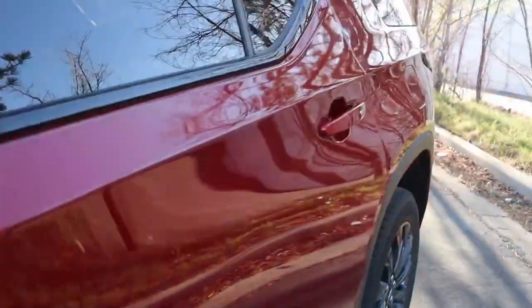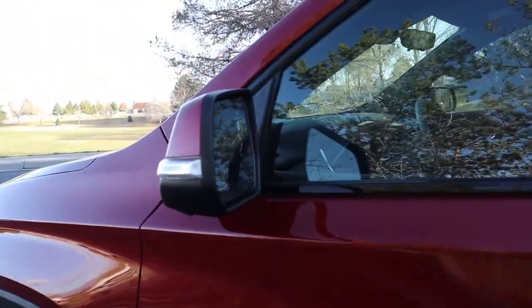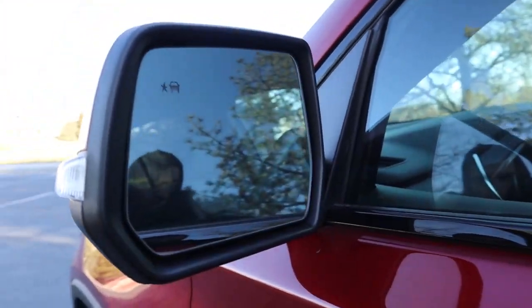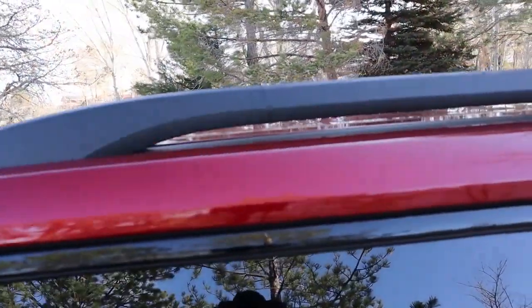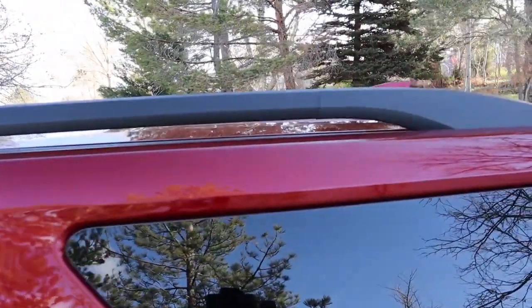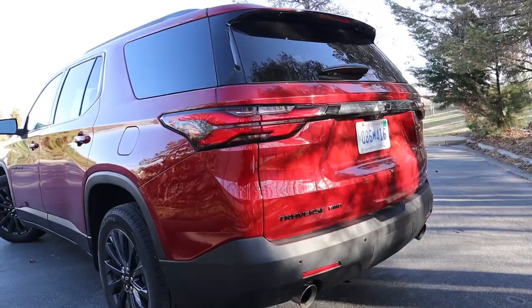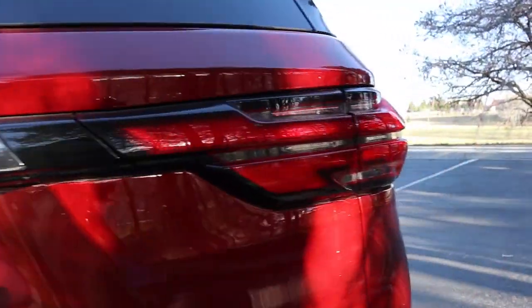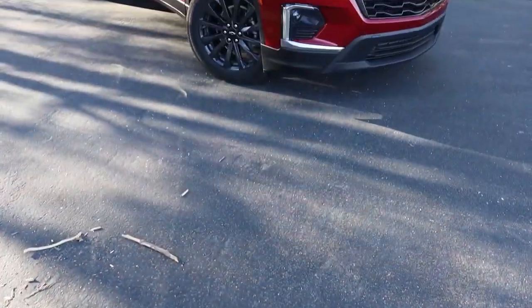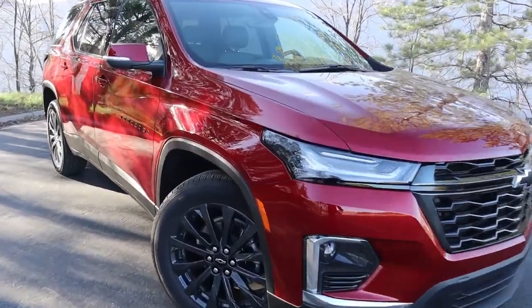No major changes on the side of the vehicle except for heated power folding exterior mirrors standard on this RS trim, Premier, and High Country models, and several different wheel designs. The roof rails have also been slightly modified from the pre-facelifted version. Coming to the back, the LED taillights have also been redesigned and look very nice at night. The rear fascia is also updated with 2 different colors for the chrome trim between the taillights. 2022 also brings additional standard safety tech that Chevy calls Chevy Safety Assist and wireless Apple CarPlay and Android Auto.